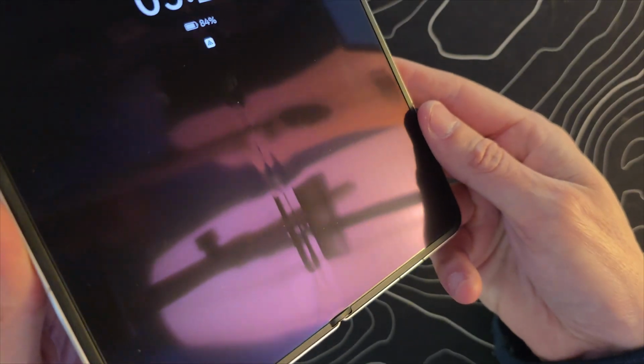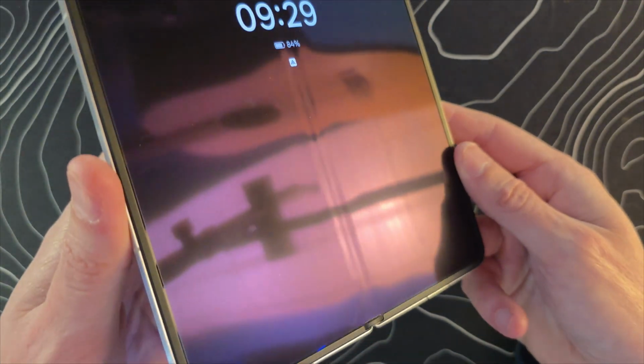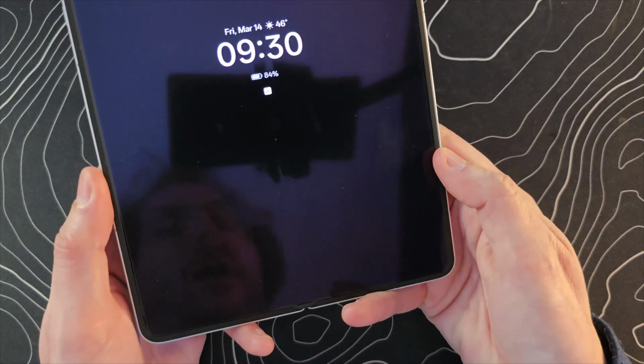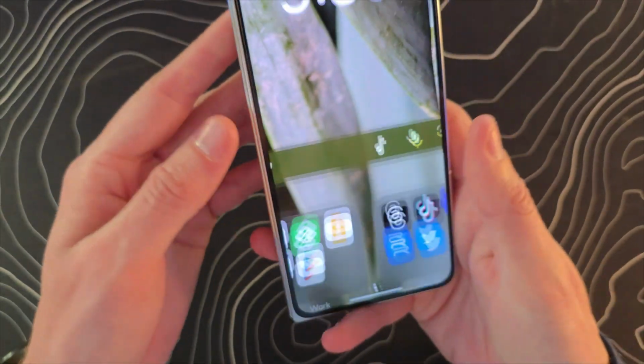The inner display to my eye does look quite pristine, although I do expect, just like my OnePlus Open, that you're going to start to see some wear in this region where I tend to swipe the most. The only thing I can say that has been negative is on this cover display.